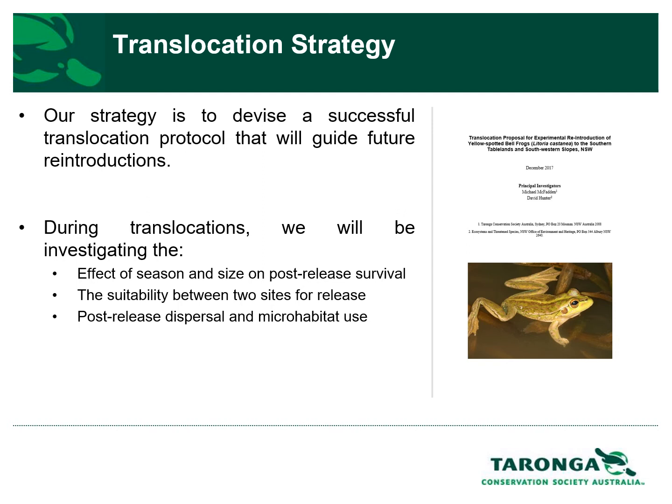In terms of translocations for this species, we want to devise a successful translocation protocol. So come up with techniques that we can utilize to successfully guide the future reintroductions for this species and hopefully for other similar, closely related species. There are a few things we're going to aim to do with our translocations. One of them is to determine the effective season of release, so whether getting them out there in spring or in autumn provides a better outcome for the offspring post-release, and whether the size at metamorphosis has a big impact as well.